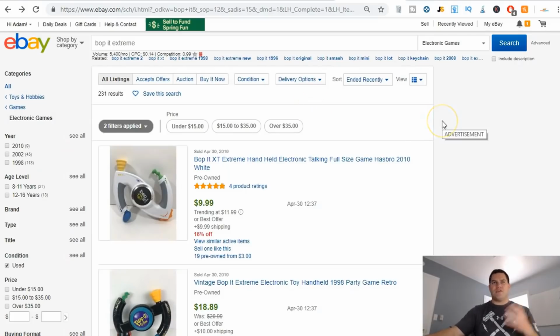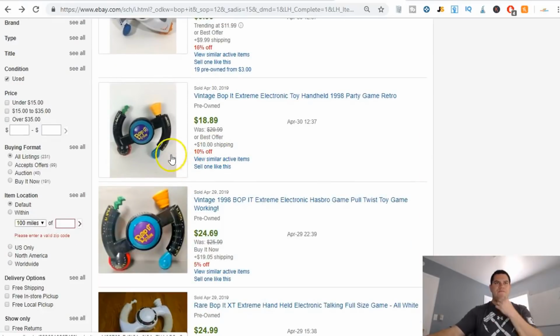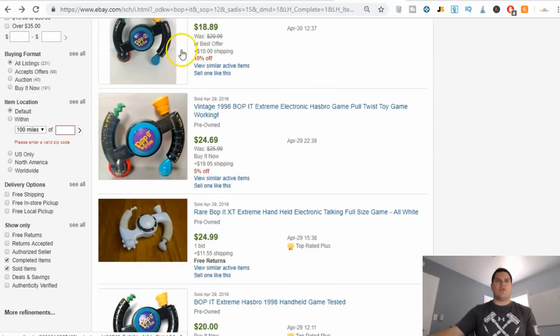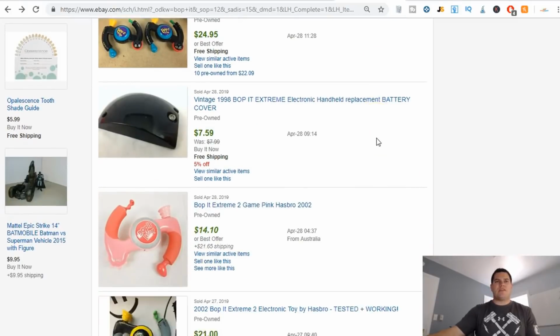Here's another thing. I've shown you guys this before. It's an incredible deal. Bop It Extreme. Do not buy the white one. It doesn't do as well. Buy the black version right here. These ones, a little bit older than the white ones, but these ones sell for more. You can probably sell these for about $30 a piece, pretty much all day long.